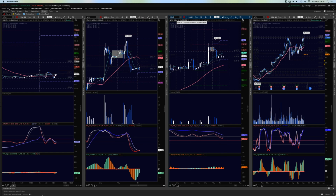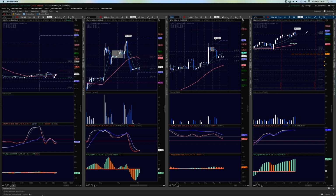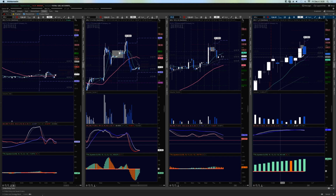Netflix is shooting the moon right now, and certainly, I really felt like it was sitting at a blow off top, and it did. Fell off very nicely, but it's still going to come into support because there's so much buying power sitting here. I mean, take a look at it from the daily. All we're looking at is buying power. That's just insane, right? Very, very lot of buying power right there.